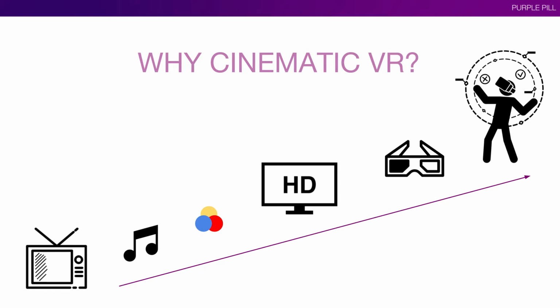Television started as black and white images with no sound. After sound, color was added. The resolution constantly increased, and the latest models now support 3D video. Each of these steps added an extra layer of immersion. Virtual reality videos, which place the viewer in the middle of the film, are the next logical step in the evolution of film. While VR was originally developed with gaming in mind, cinematic VR is all about immersive video content, with the action happening all around the viewer.